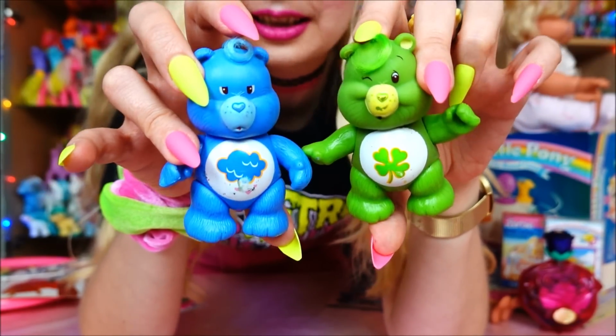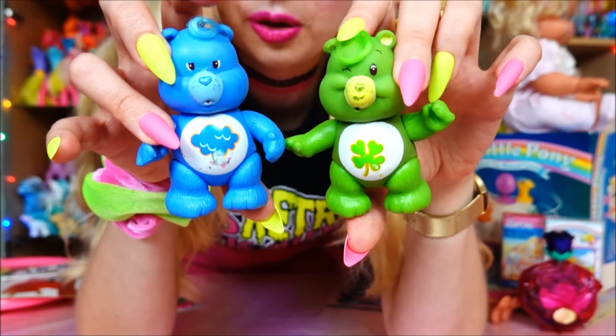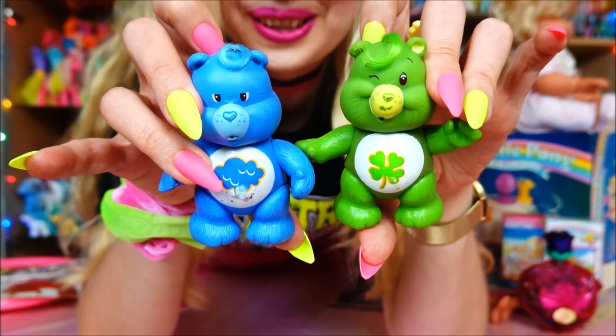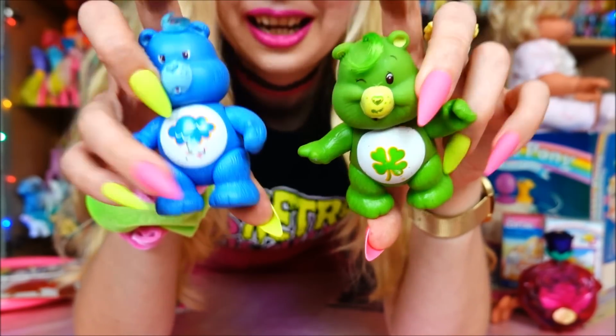But as I bundled all of it together with a Polly Pocket, and I picked up more from this vendor, so I got the prices somewhat down, but I really wanted them. We've got Grumpy Bear and we've got Good Luck Bear. So two new additions to my posable Care Bear figurines collection.